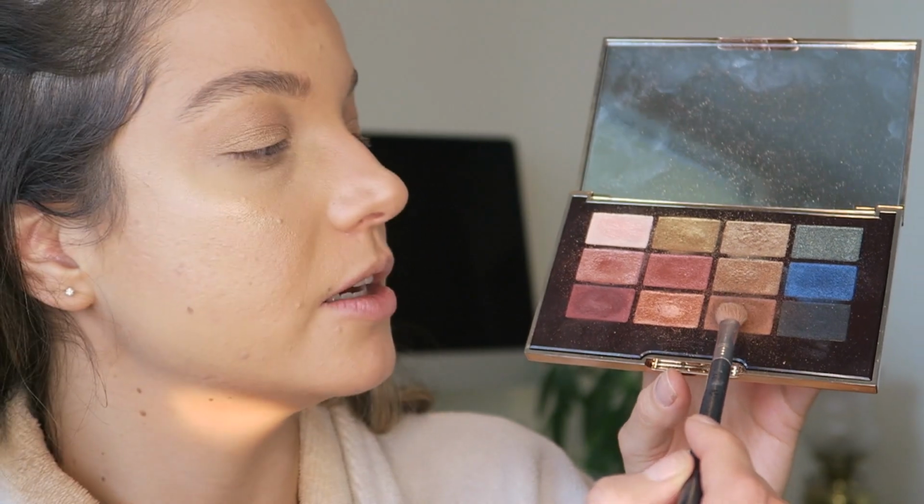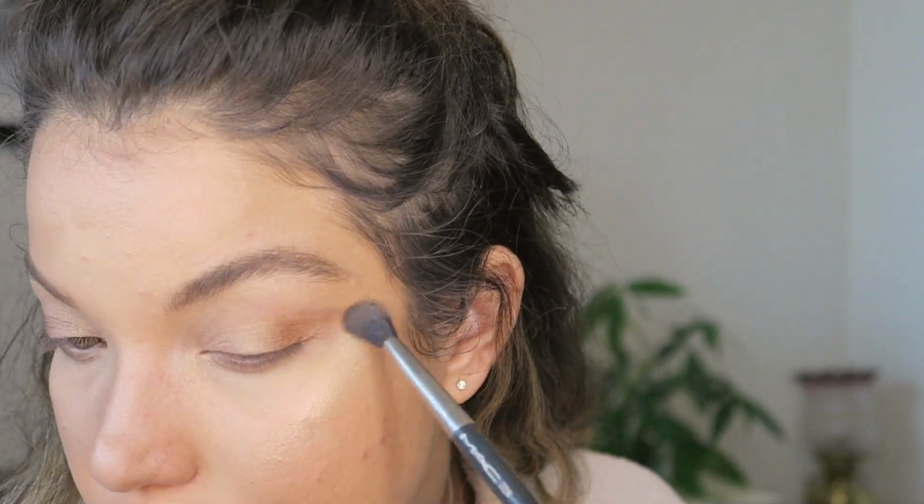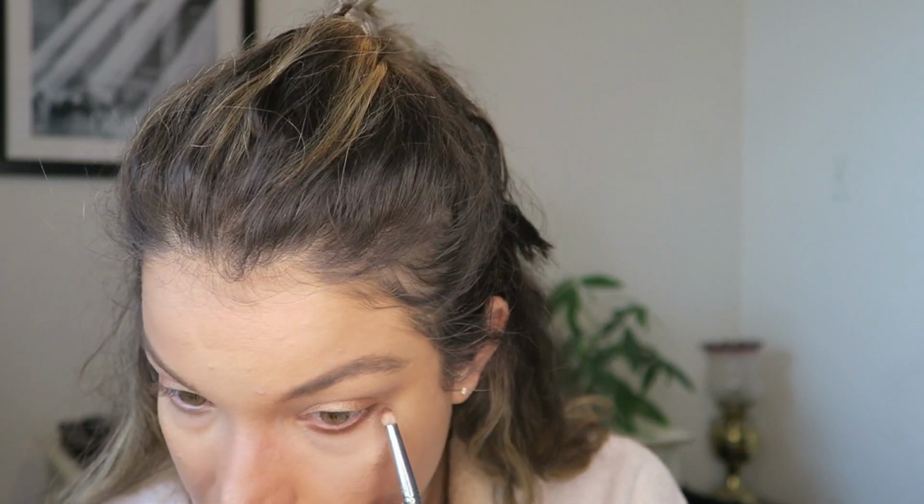And then on the same brush, I'm just gonna dip into this brown shade down on the bottom here and add a little bit of that to my outer corner. And then with a fluffier blender brush, I'm gonna pull that outwards to blend. For my lower lash line, I'm gonna take that same brown shadow and run it underneath my lower lash line, connecting it with this outer corner here.